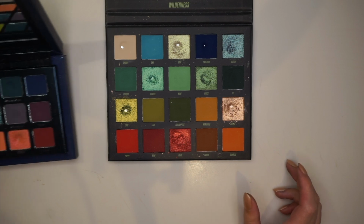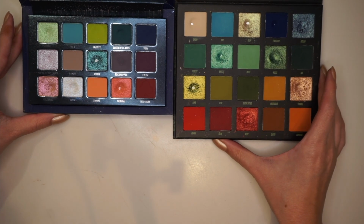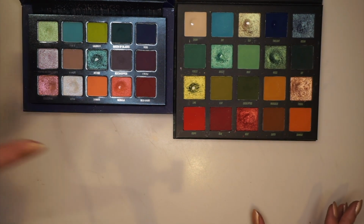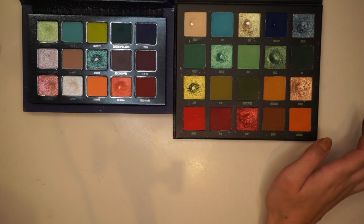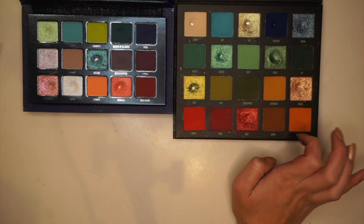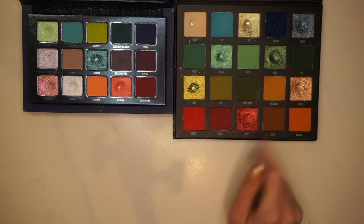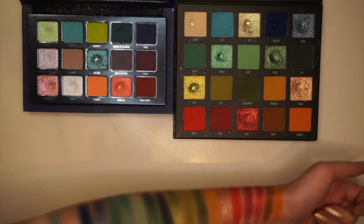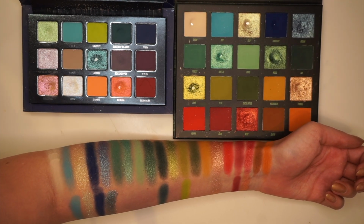The first palette that I want to compare it to is this one right here, which is the Kaleidos Collab Nebula palette, which also has a lot of rainbow kind of shades. It doesn't have this bright red though, and it's also missing some of the yellow tones and oranges and things like that, but it does have a little bit of the same kind of vibes. So I have swatched out all of the similar shades. This is it right here. So let's go through them.